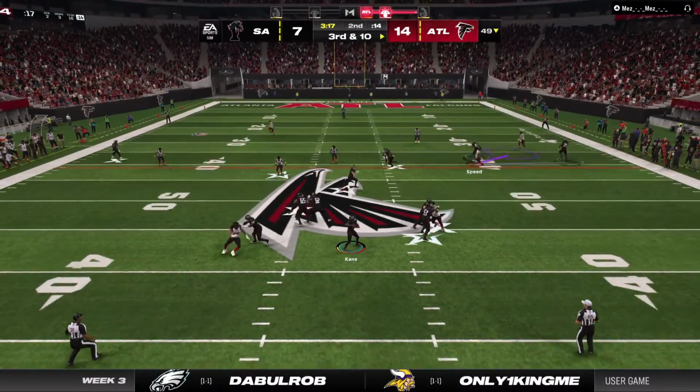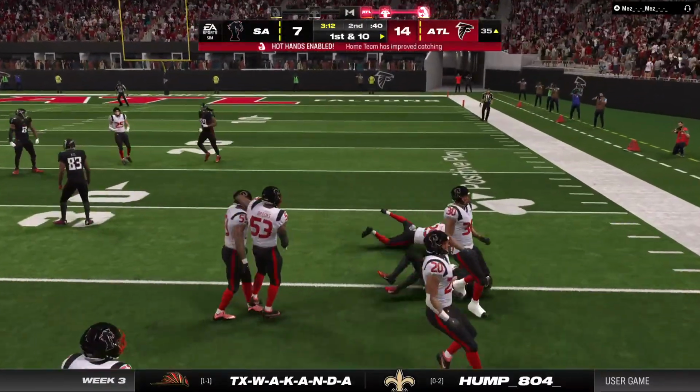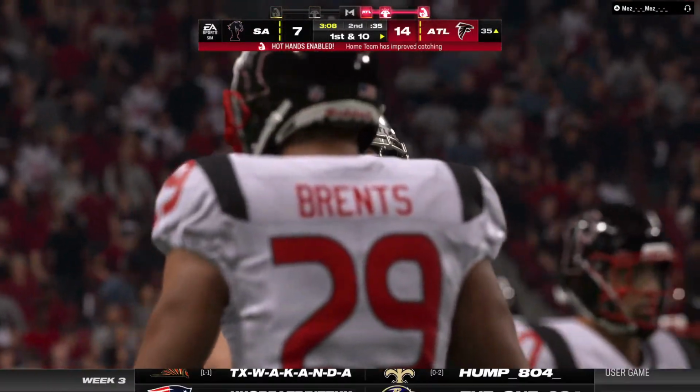To throw on 3rd down. Kane got a man. It's London. And he's got this down to the 35. It's a gain of 16, 1st down Falcons.